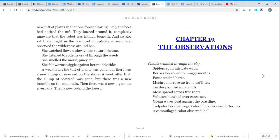She watched flowers slowly turn toward the sun. She listened to rodents crawl through the weeds. She smelled the moist, piney air. She felt worms wiggle against her muddy sides.